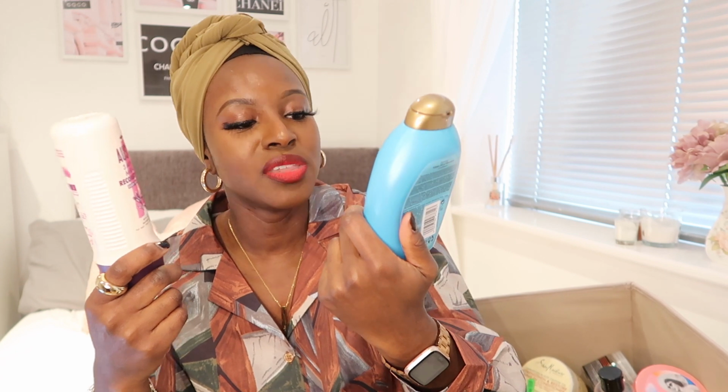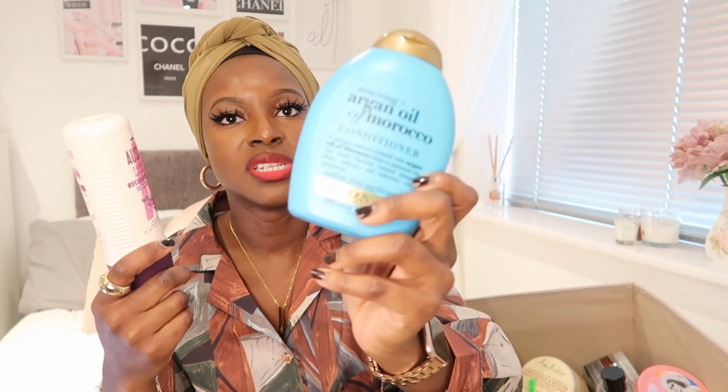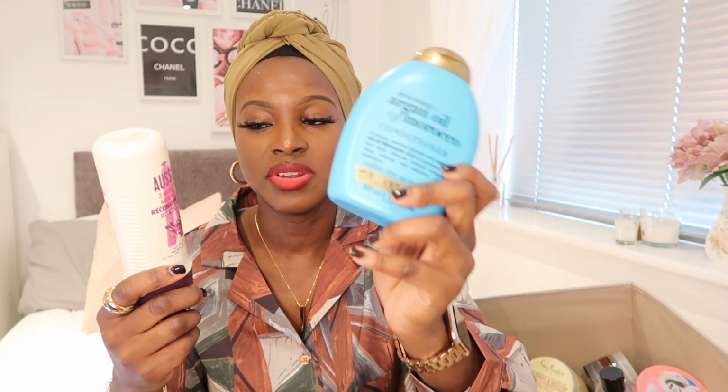So there's the OGX Argan Oil conditioner, which is really nice, and the other one that's in the drawer over there is the brown one of this, which smells so nice. It smells sweet. I also use, like I said, the Herbal Essences blue one, Hello Hydration, which smells beautiful, and I also use this one, so I just rotate whichever one I feel like using. And this Aussie 3 Minute Miracle Moist also smells beautiful. There's a theme there. I love for my hair to smell really nice.